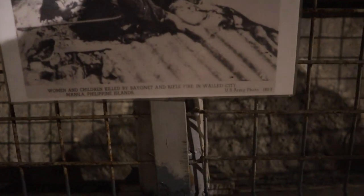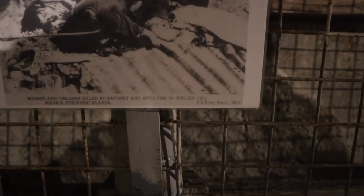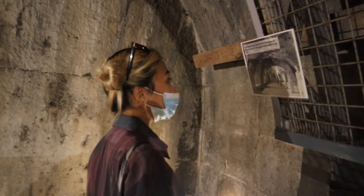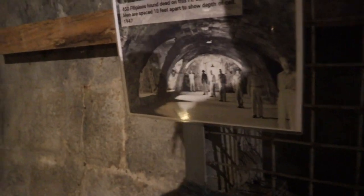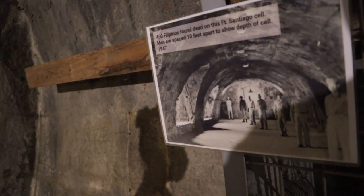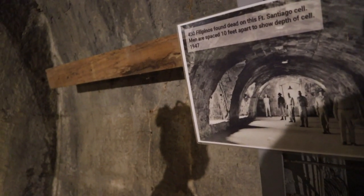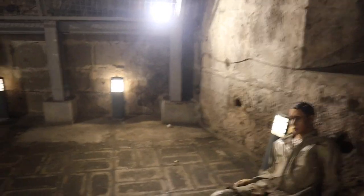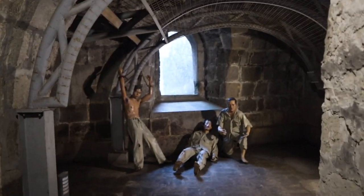Women and children killed by bayonet and rifle fire. Right here. 450 Filipinos found dead on the Fort San Diego cell. Men are spaced 10 feet apart to show depth of the cell. Jesus. Oof, it does feel eerie in here. Wow. Oh, jeez.